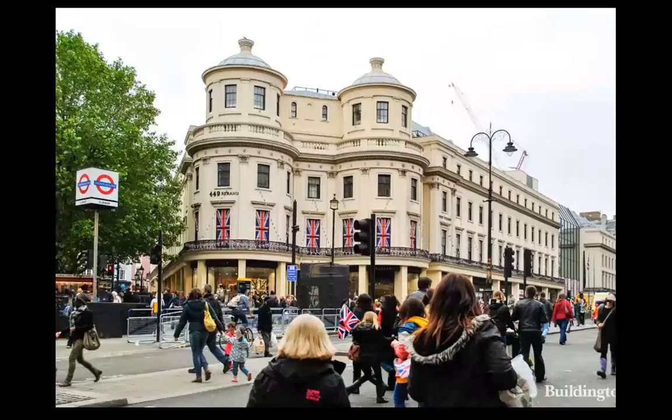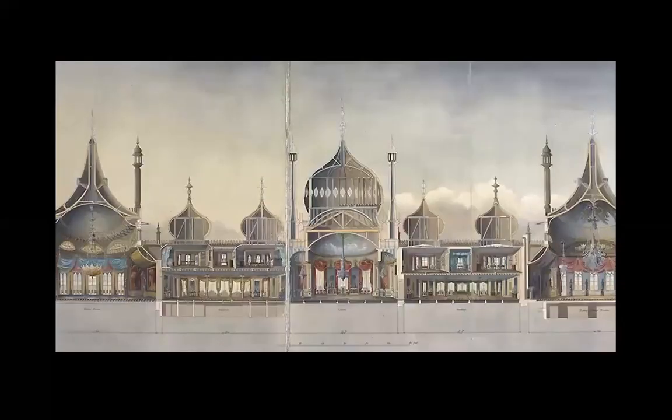A building from 1830. He truly, London was his canvas, so to speak, and he was the painter. The Royal Pavilion at Brighton. Now, this is the bright exception, so to speak, the extravagant Royal Pavilion. You saw already the sketch, the drawing, and that's how it was built.